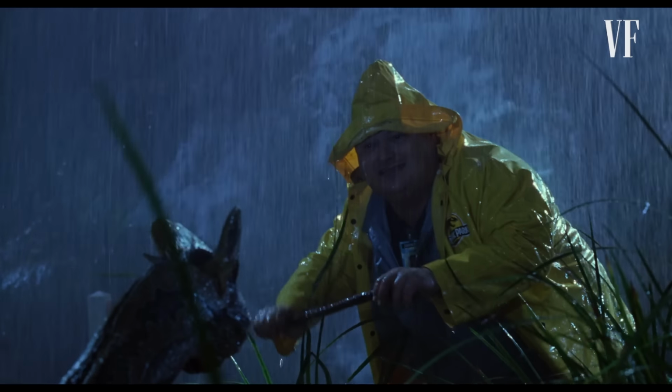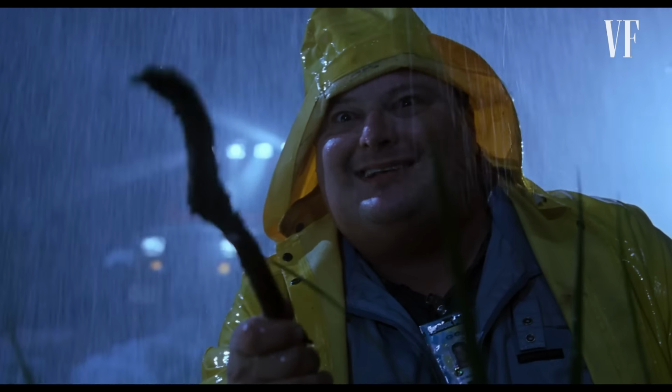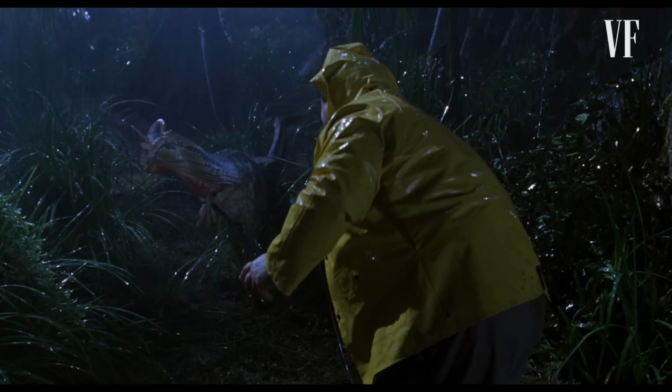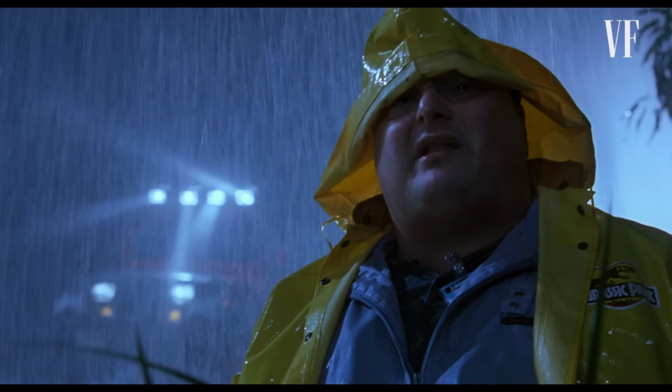Look, stick. See stick? See stick? Yeah, look, stick. Not just stick, boy. Look at this stick. Yes. You like the stick? Go on and get it. And no wonder you're extinct.